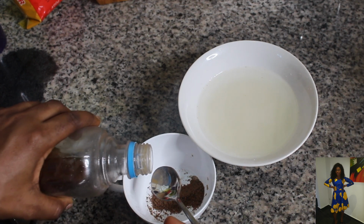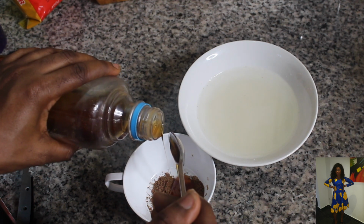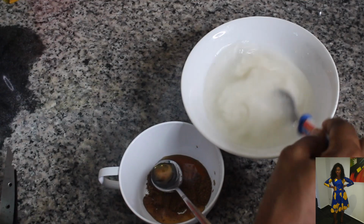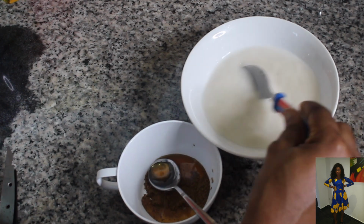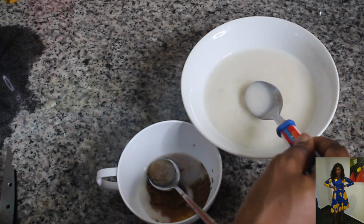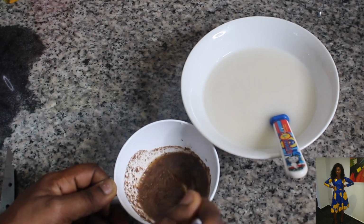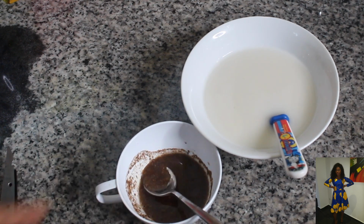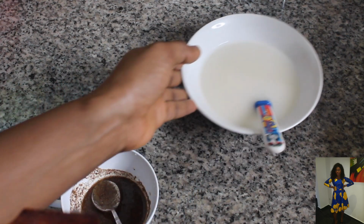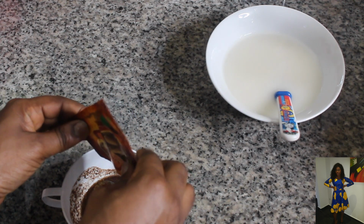Two teaspoons of honey. And I'm going to be adding 1 teaspoon of this oat milk. You can add more if you want. And I'll just stir this well. If you think it's too runny, just like in this case, you can add more nutmeg powder, because we desire a consistency that will stay on the face.